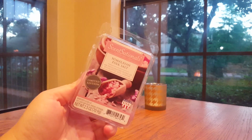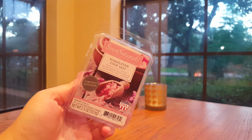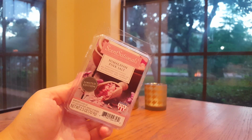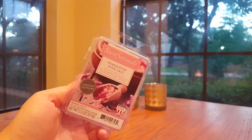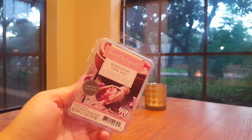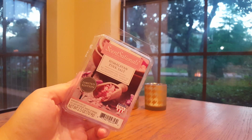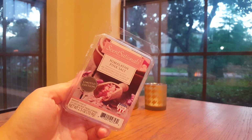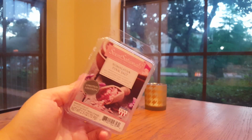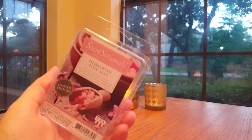This one is Himalayan Pink Salt. This is a limited edition. I believe this is the first year that I've seen it out. I loved this. I went back and picked up some more after the first time I melted a cube, and then I was in Walmart maybe 2 days ago, and I couldn't find any of it because I was going to pick up a few more. This is definitely hoard worthy for me. It smells exactly like Himalayan salt.